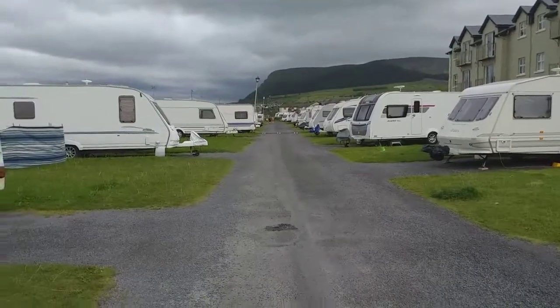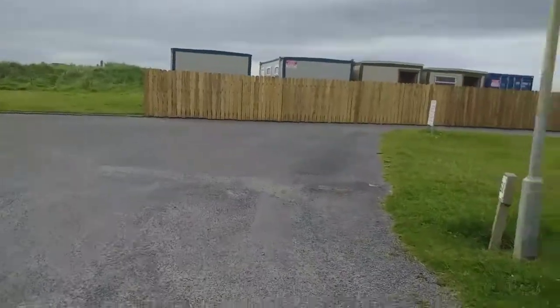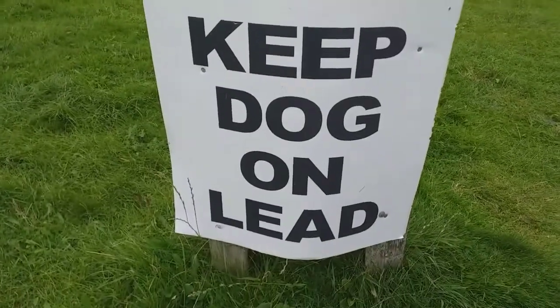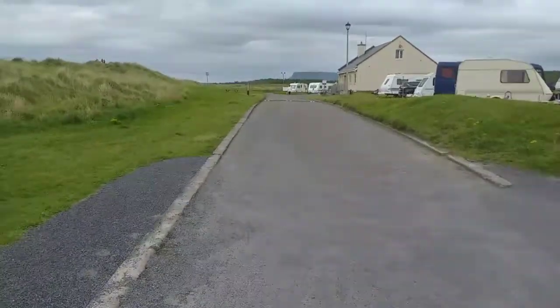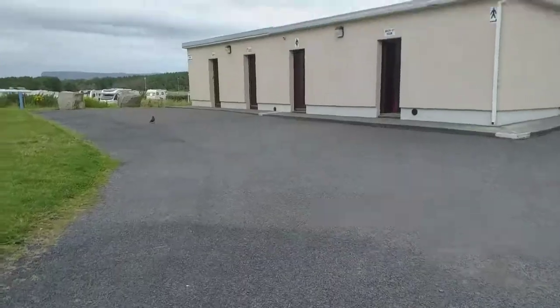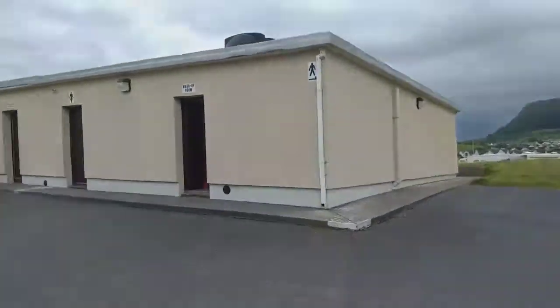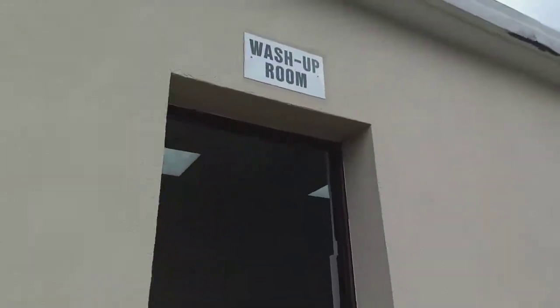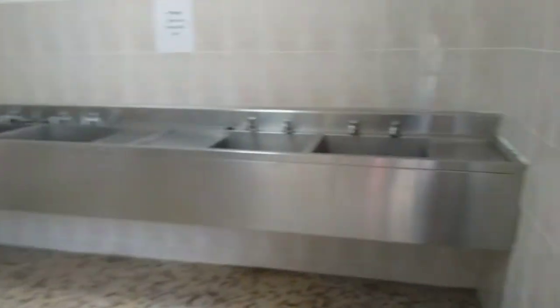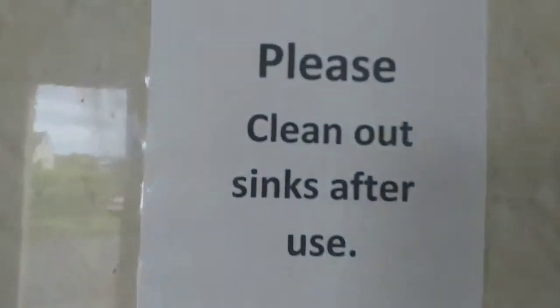But I think I should turn back again for now and show you guys something else. Keep dog on lead. So guys, back up this way and see what's up here. So at the end of this little path, we have a big building. In here is the wash-up room. And there's an echo in here. So basically, you wash your dishes in here and you clean out sinks after use.